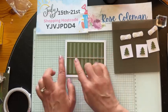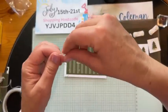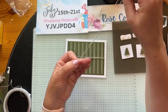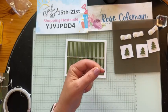I love it. And then over here, you can tie a bow if you want to. Let's see, this piece here, and I always tie my bows for my ladies. People who order from me, you know that I love to tie your bows for you, and you guys love to get them tied, so I love to oblige.